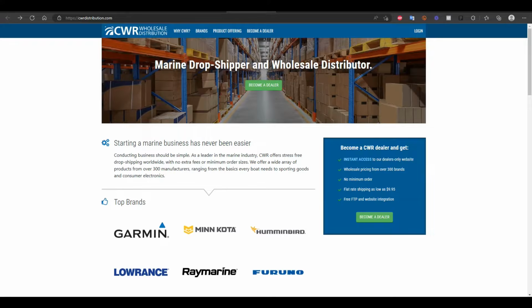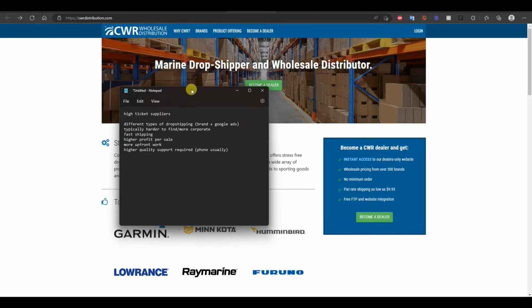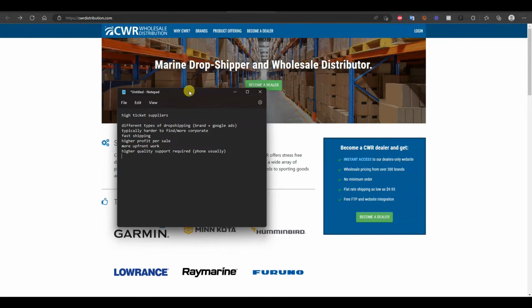Now, the next ones I'm going to show you is not necessarily going to be one specific supplier, although I'm going to be showing you a couple examples, but we're going to be talking about a type of supplier that you can look for, and that's going to be high ticket suppliers. So this is going to be pretty different than a lot of dropship suppliers that you're familiar with, because normally a lot of dropship products are pretty low cost, but in this case we're going to be taking a look at a couple high ticket suppliers. So this is a completely different option you can do.